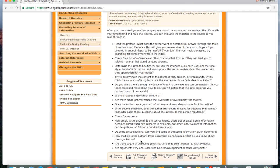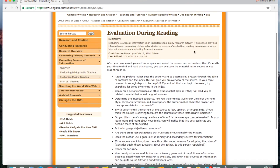Kind of went over this a minute ago: how credible is the author or the organization? Again, going back to our example of the martinlutherking.org site, once we were able to see what organization had created the website, we found out that it was actually a white nationalist organization, and therefore there is no credibility to the author. Again, are there vague generalizations with no evidence, and are arguments one-sided? That's obviously another red flag if they're not showing both sides of the argument. So this is a great way to evaluate your websites as you're reading them. And again, this whole section here is really valuable.